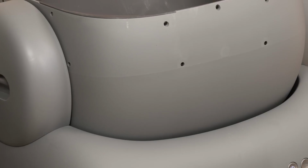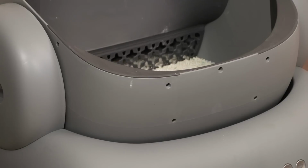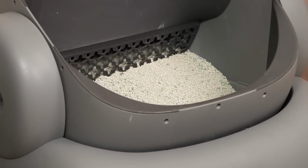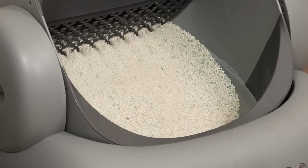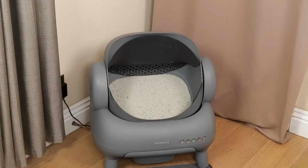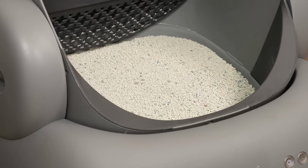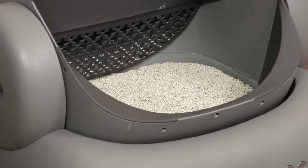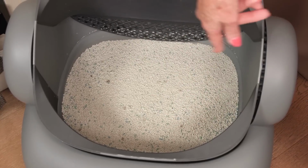And with all those angles, it's sifting out the solid waste into the waste collector underneath it. That's how it works. And then it's going to pour the litter that's clean right back in to that rubber bladder. And when all the clean cat litter goes back into the rubber bladder, it's going to level itself out automatically so you don't have to. And just like that, Kitty's ready to use it again.